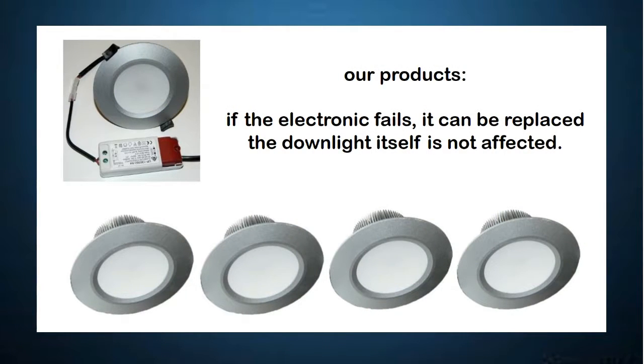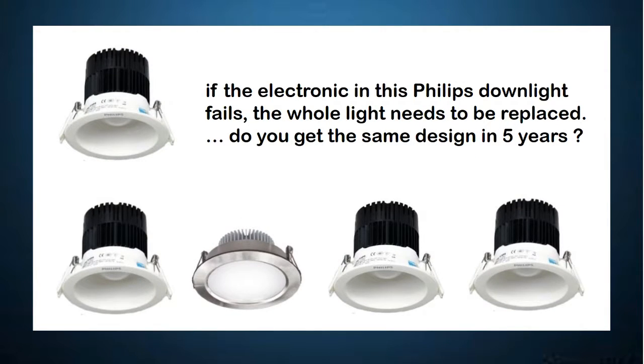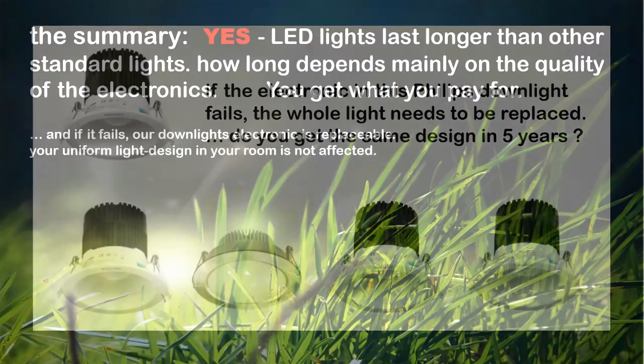Now, what does this mean? If the electronic with our product fails, it can be replaced. The downlight itself is not affected. If the electronic in this downlight fails, the whole light needs to be replaced. But do you get the same design in 5 years? You may have no longer 4 downlights in your living room, but 3 plus 1.